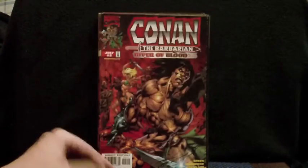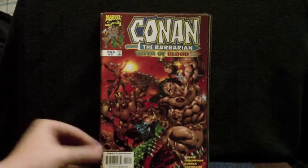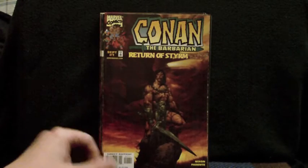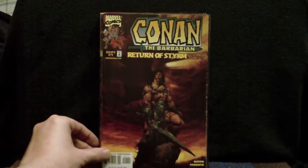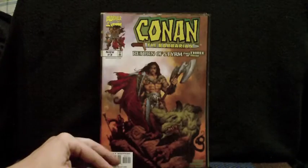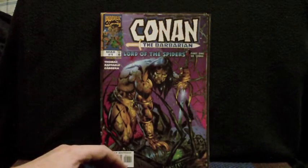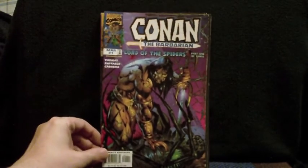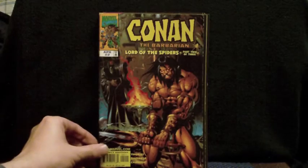So issue 1, issue 2, issue 3. Then another 3-parter, Conan the Barbarian, Return of Sturm. 1, 2, 3. Then another 3-parter, Conan the Barbarian, Lord of the Spiders, issue number 1, number 2.